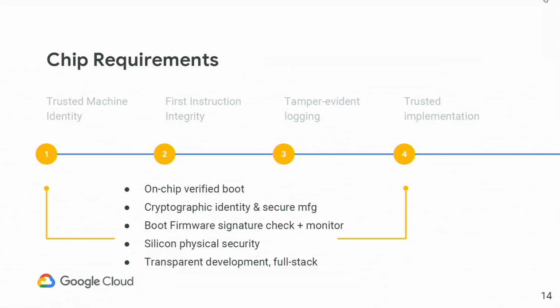We want the silicon itself to have a strong physical security defense. Even though this is in a data center, we need to have the ability to make sure that it's built on a strong foundation. And finally, the chip development needs to be as transparent as possible, developing as much of the IP and all the boot ROM and firmware on top of it as we can.